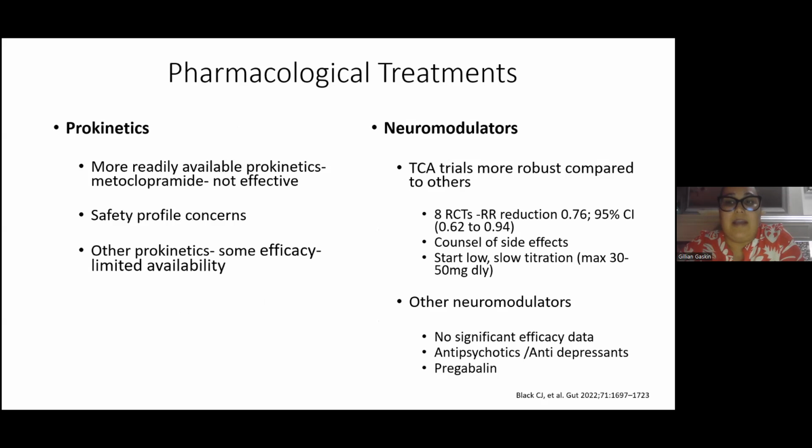The most widely used prokinetics, neuromodulators, these can be considered first line for prokinetics, and then the neuromodulators tend to be more second line treatment options. But obviously, depending on the subtype, one may consider one or the other more early on in the course.